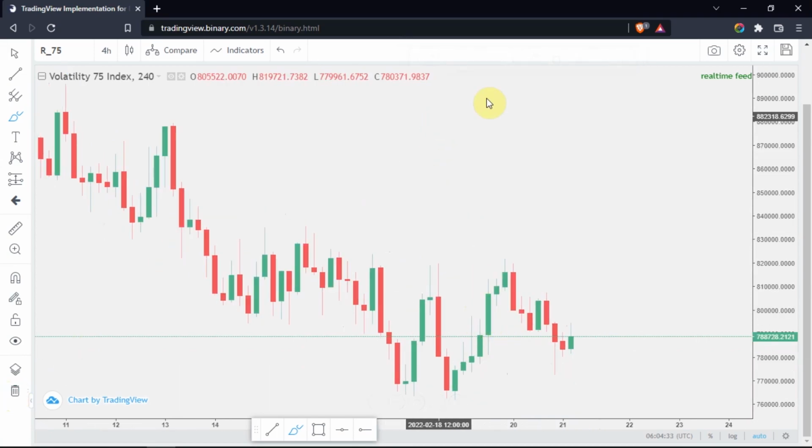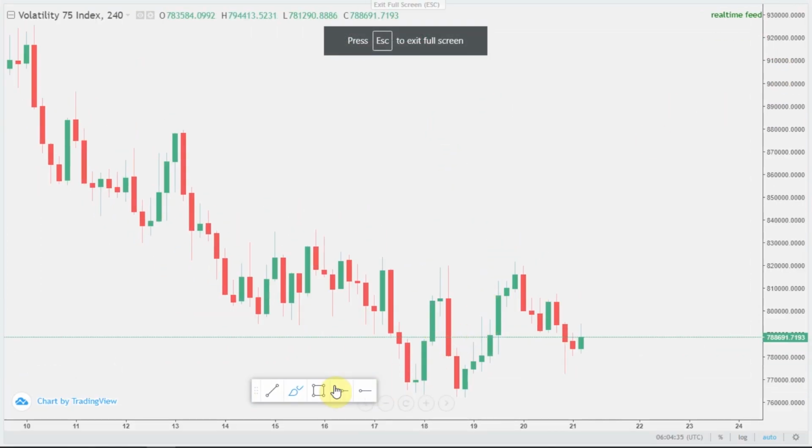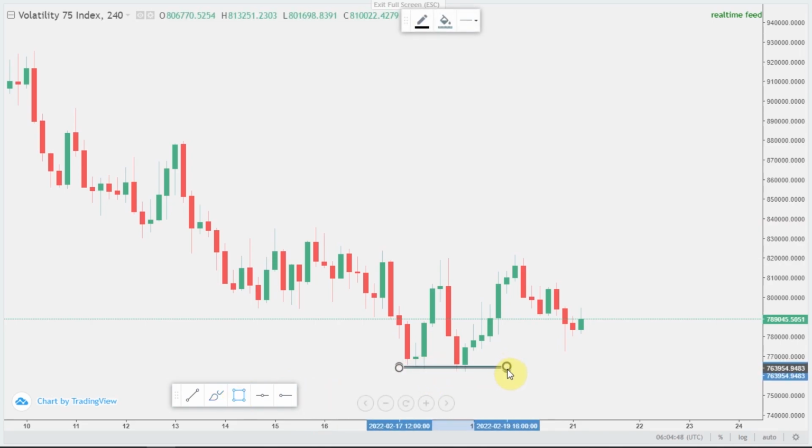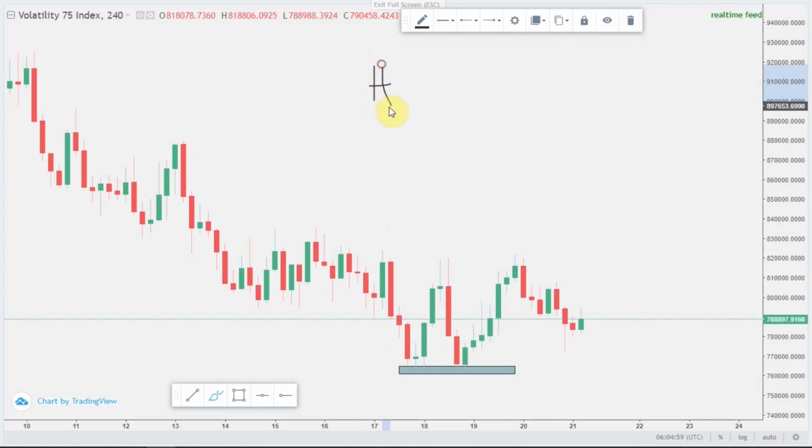So what does that tell us as traders? What does that mean? I want you to pay attention to what happened here. We have these two lows, which are almost at the same level, meaning what we're expecting for this downtrend, we didn't receive. Because remember, for a downtrend, we're expecting the highs to continue and become lower, and we're also expecting the lows to continue and become lower.